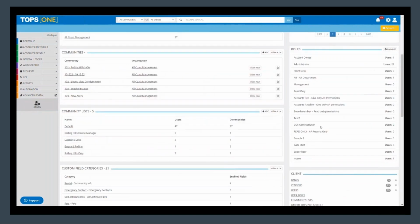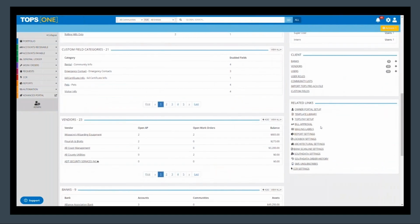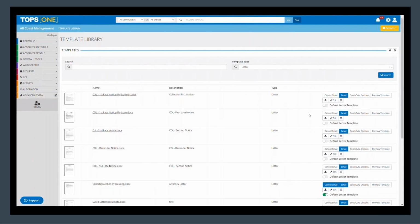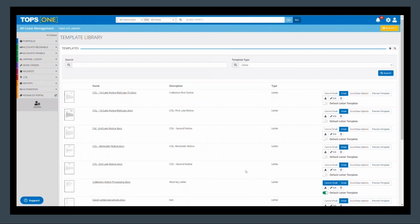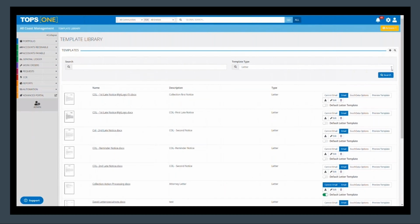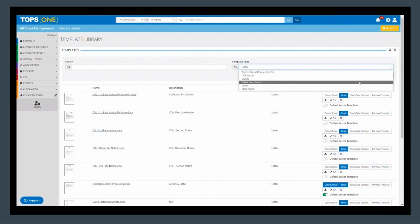All right. Next, I know we're going fast. Next, we're going to take a look at our template library. And this is something that I am the most excited about. This is your very own custom document for all templates you have, to update and review and reuse. Woo, I'm so excited.